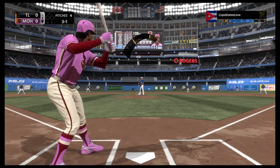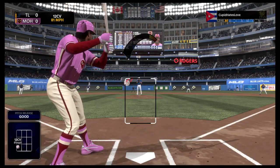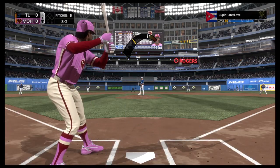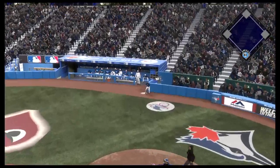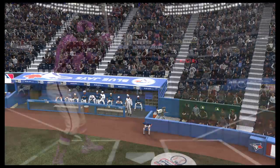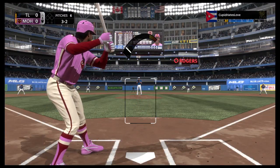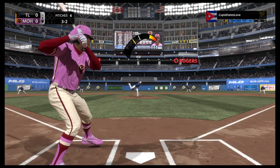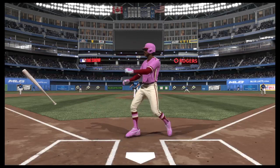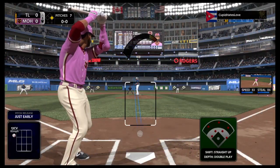Having a little trouble finding the zone to start the night. It's always deflating to walk the leadoff guy in the game, so we'll see if he can initiate some contact here. And it's fouled away. Once again, a 3-2. And he takes ball 4. So the leadoff man is on here in the home half of the first in a scoreless ball game.